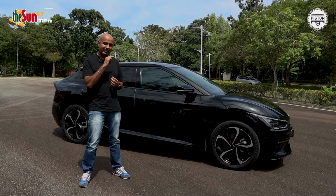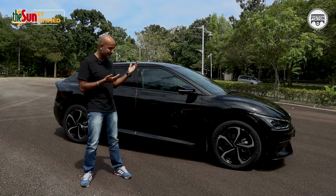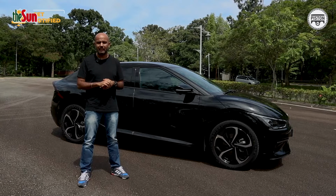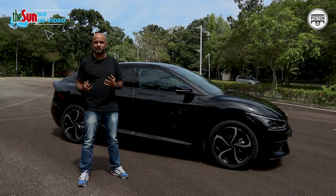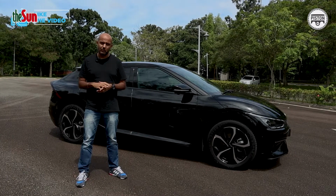So if you're going to get the Kia EV6 GT, which I think you should if you're looking at electric cars, because this is quite awesome, quite a nice car, spacious enough for your family. Why bother with a Tesla, right? They don't even come with proper aftermarket support here in Malaysia at least. Then this is the car that you want.